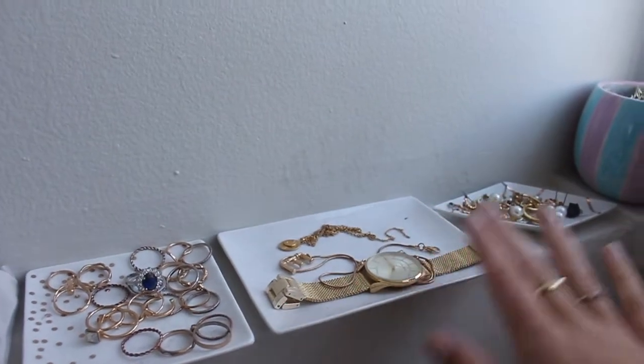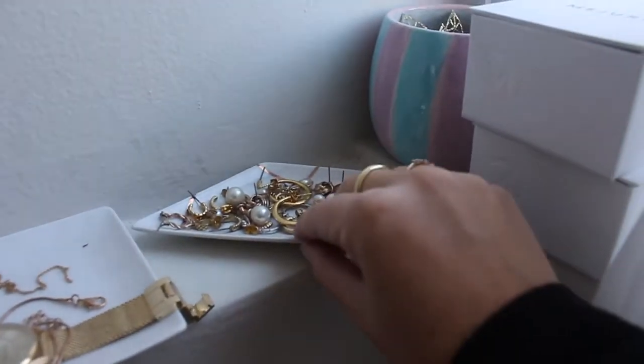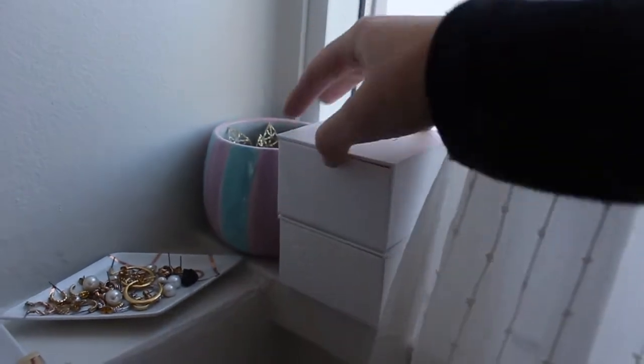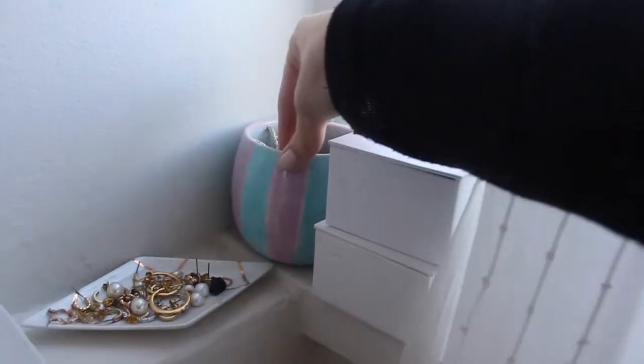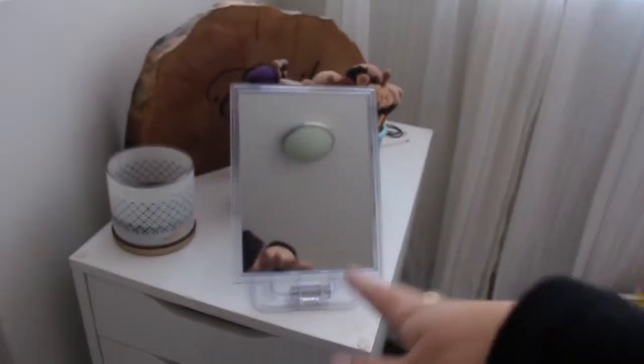I have my watch, and then I have here just some earrings and all that stuff as well, and then just my Majuri boxes with little extra things in there. And then this little thing that I painted at a pottery class with my friend that looks like a 3-year-old did it. Then on top of my Alex drawers, I have the mirror obviously.